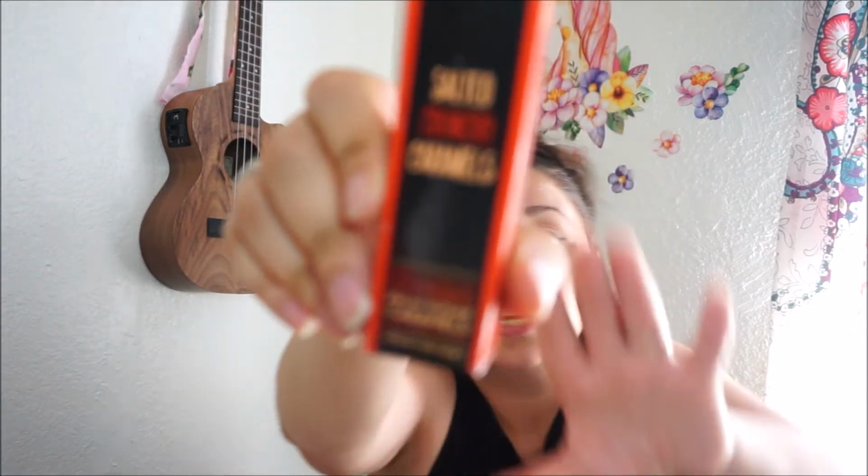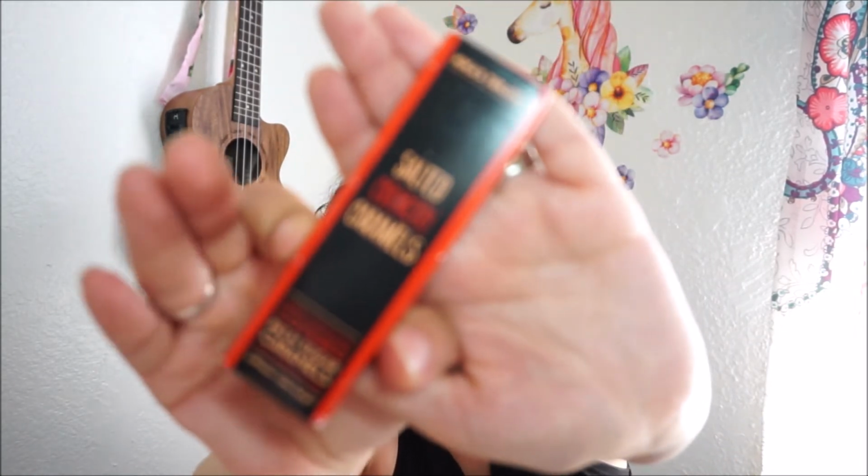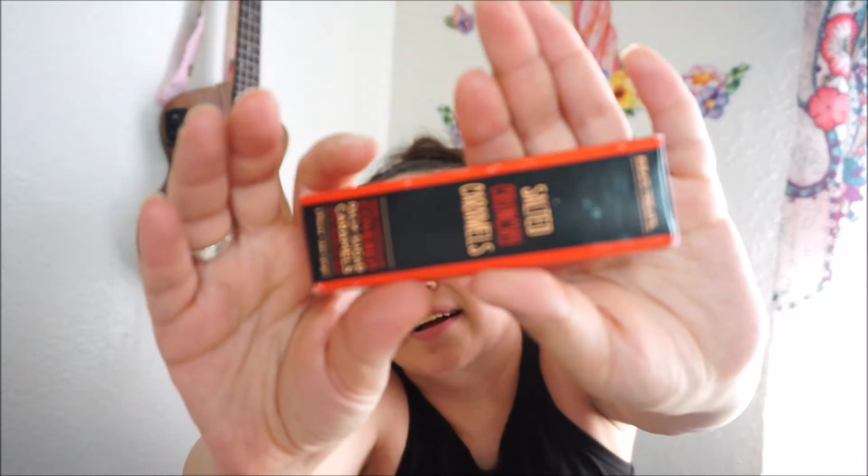Next thing, this is salted crunchy caramels, dark chocolate covered palm sugar caramel. You say caramels or you say caramels? I say caramel because it's caramels. Dark chocolate caramels. This is how it looks. I thought it was a cosmetic item. It says enjoy by May 26th of this year.